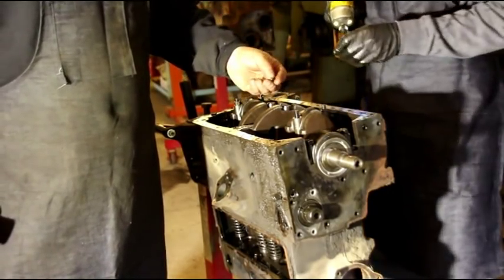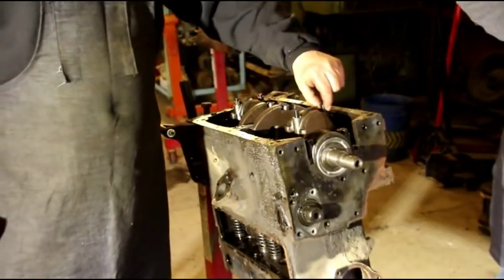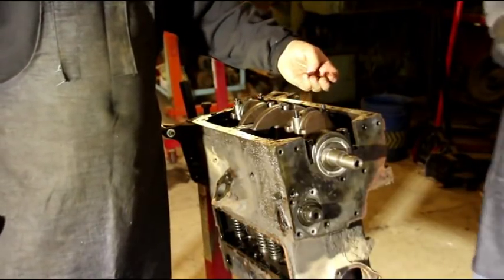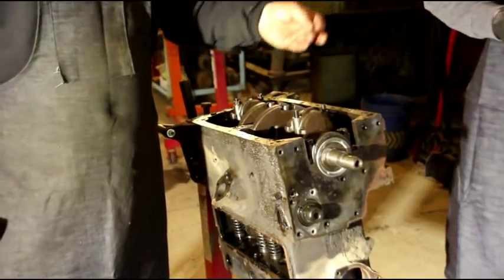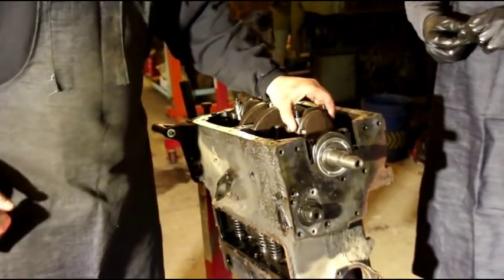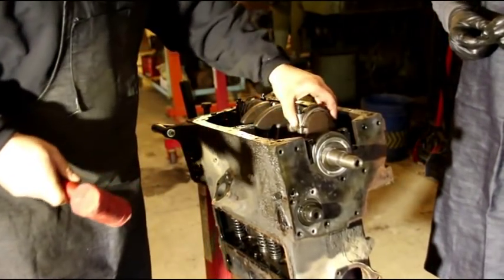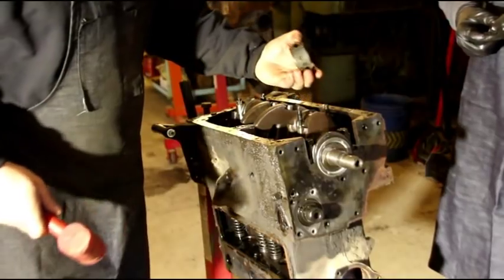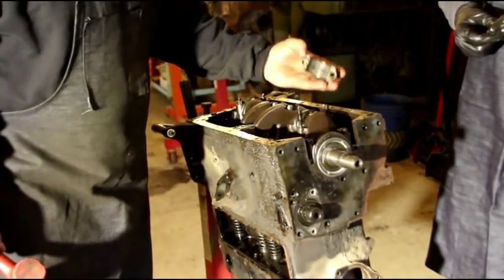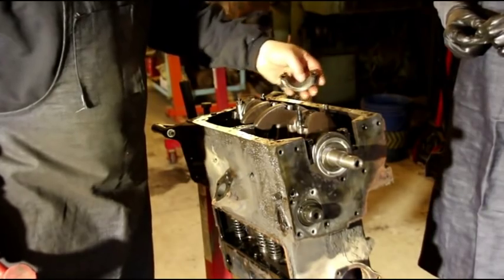That's right there. Okay, we've got lock washers on here, and this is crazy. You don't ever put lock washers on your rods. Somebody was in here, and I don't know what they were thinking. There goes another one in the engine. We're going to throw that one in the engine. I don't know why they put lock washers on there other than lack of knowing what they're doing. Bearing is not in too bad a shape.